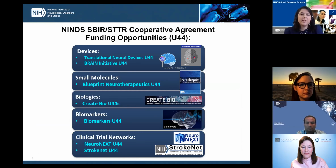In addition to grant funding opportunities, NINDS offers several cooperative agreement funding opportunities, or U44s, that are led in conjunction with programs across the Division of Translational Research and the Division of Clinical Research at NINDS. These include specific programs for devices, small molecules, biologics, biomarkers, and access to clinical trial networks. The specifics of each of these programs vary, but many of them offer access to additional resources or support at no cost to the participant or the applicant.